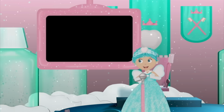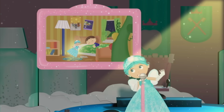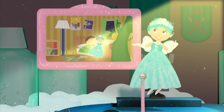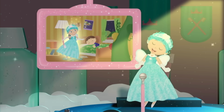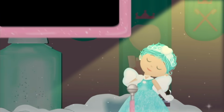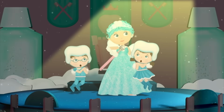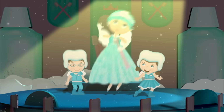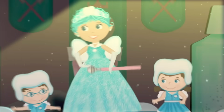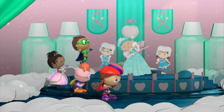Hit it! I've always loved to brush and floss in Tooth Fairyville. I'm the boss. So it's my job to take each baby tooth from your pillow while you sleep tight. And I turn it into magic dream dust, all sparkly and bright. That gives you sweet dreams all through the night. Because I'm the Tooth Fairy. And I turn your baby teeth into dream dust for sweet dreams all through the night. Hooray! Awesome! That was great!